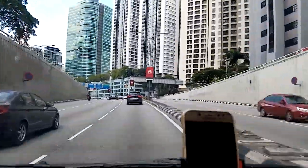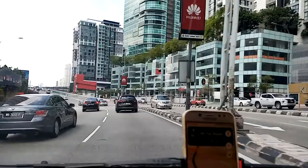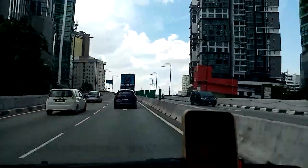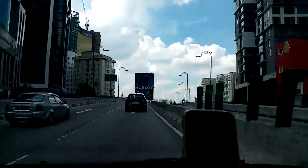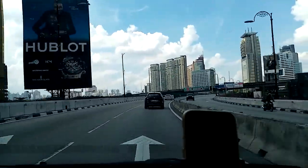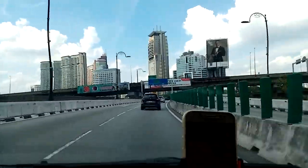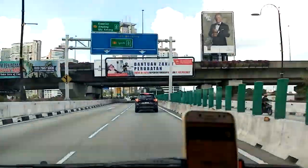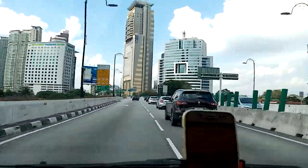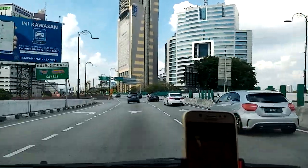Estimated to arrive is 14:27, and now already 14:13. And purpose to go to the immigration is for renewing my Malaysian passport.